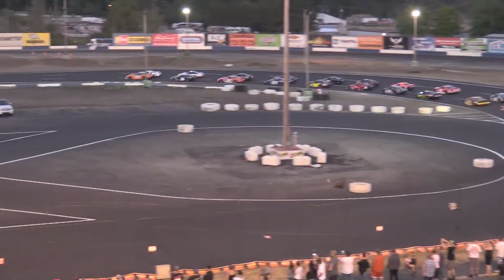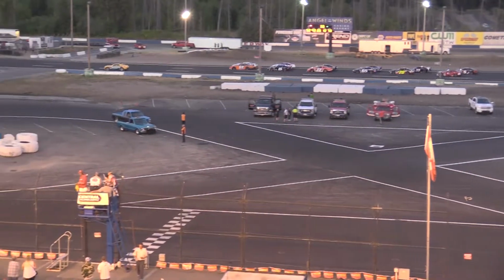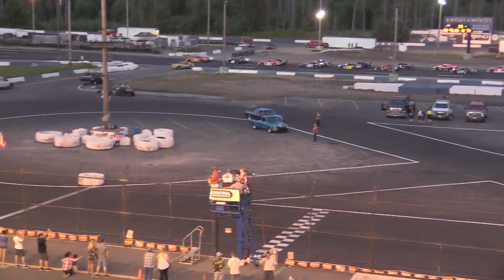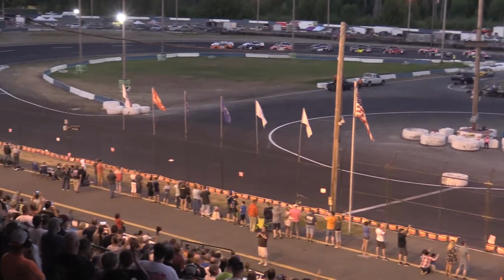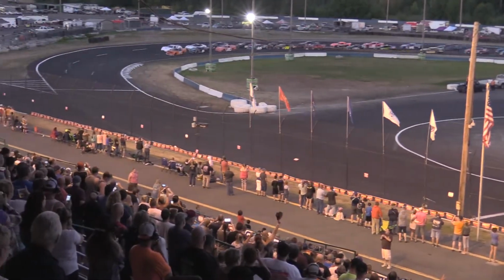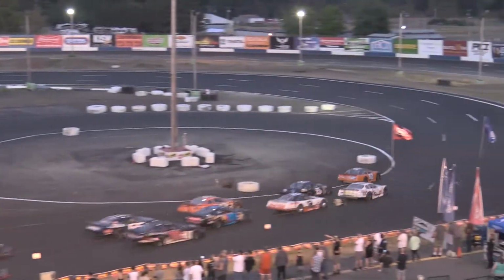All right, ladies and gentlemen, the lights on the pace car are off. They're going to bring him down. It's going to be Travis Bennett on the inside, Molly Helmuth on the outside. 26 of the best in the country right here at Evergreen Speedway. Green flag is in hand. Out of turn number 4, green flag is out, and we work lap number 1 of 125.